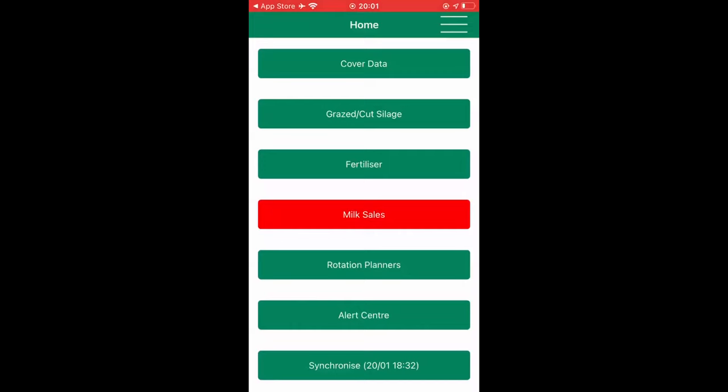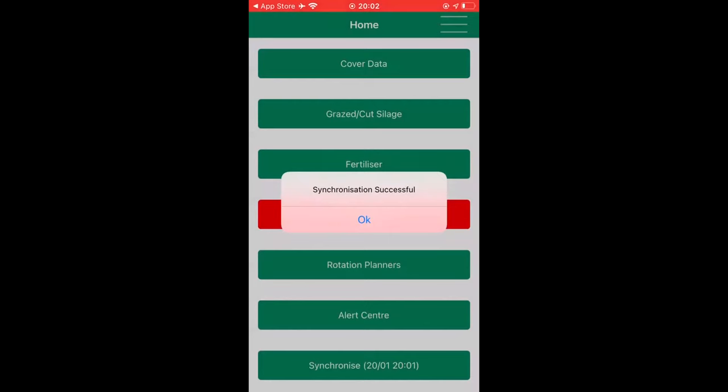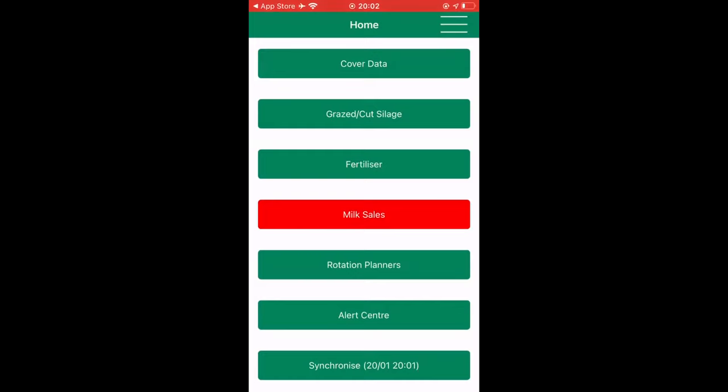So the first thing that I do when I go into it is quickly synchronize. So I'm pulling down all the information from the website onto the app. And I need connection to the internet, 3G or 4G or Wi-Fi or whatever the case may be, in order to do that step. And if I need to put in information, I don't need connection. So maybe just on the fertilizer for tonight, you'll see it there.